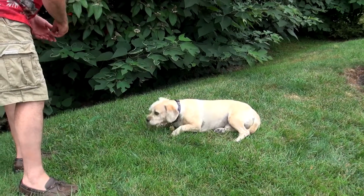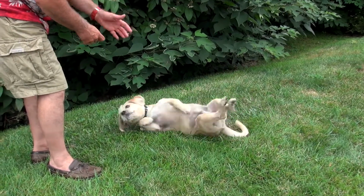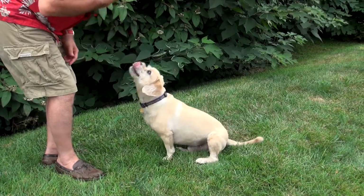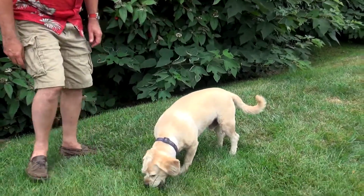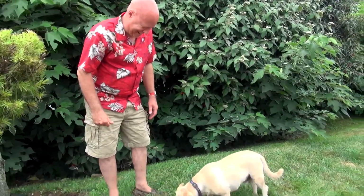Okay, so this is Jasper the Wonder Dog and Dave Serio, his trainer. You can see here he's just going to roll right over, get that treat. Now I think he's going to give him a nice kiss. Oops, oops. Jumped up and gave him a kiss there. That was kind of nasty. That's Dave Serio, you ought to know.